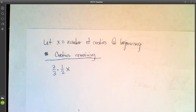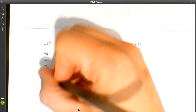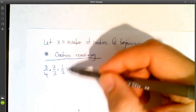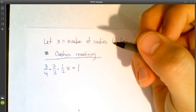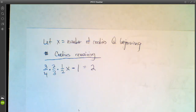Then Denise comes by. She eats a fourth of what's left. So Denise is going to eat 1/4 of that, which means she's going to leave 3/4 of it. So the number of cookies remaining should be 3/4 of this stuff. And then finally, Jody comes along and she eats a cookie. So if this is the number of cookies in the jar before Jody gets there, then after she's done, there's that number of cookies minus 1. And then finally, Megan comes along and notices that there are 2 cookies left in the jar.